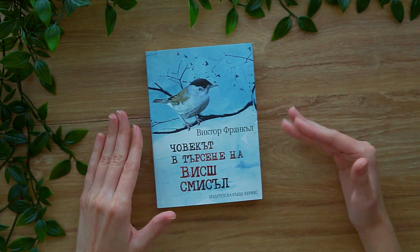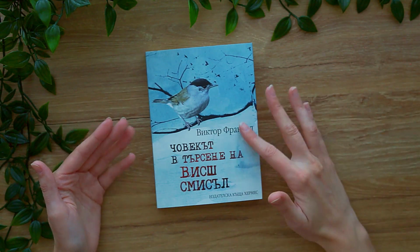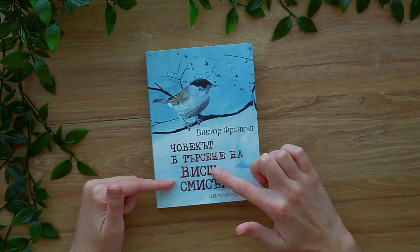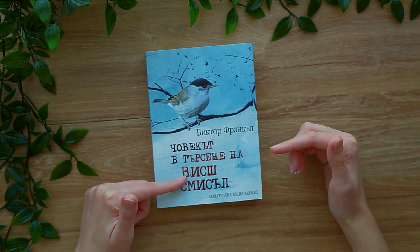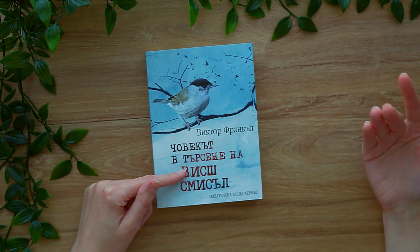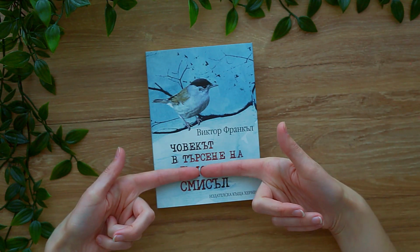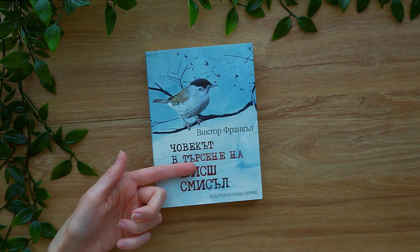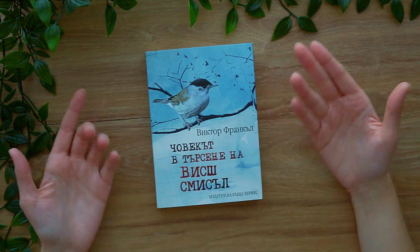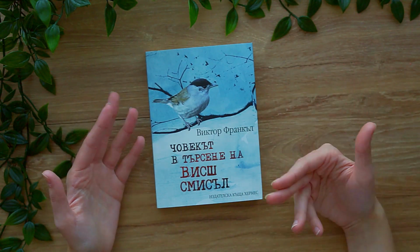I was rummaging through some books at this bookstore, and I found this, and I didn't even notice that it had this little part here, which I'm guessing is the higher meaning. The one I actually wanted to read and get was Man's Search for Meaning, without this part. But I was so excited to come upon it that I didn't even notice. So I got this one, and I realized that when I got home.